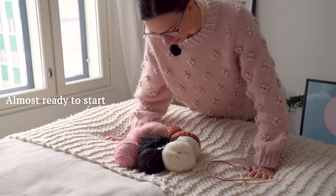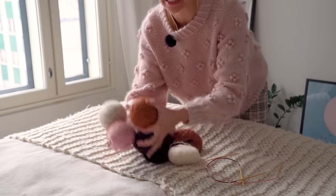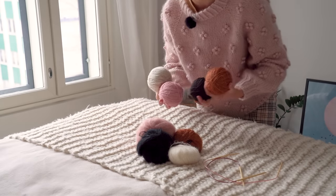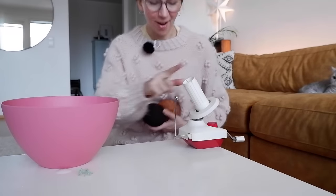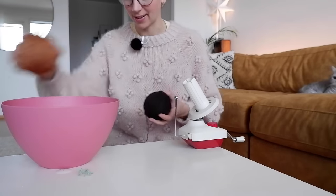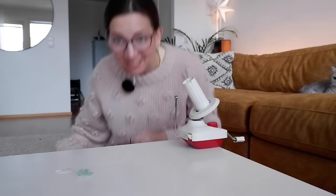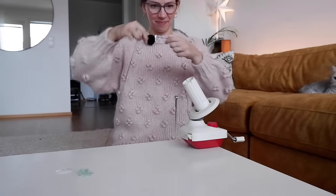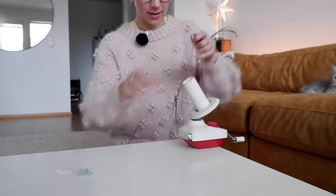Okay, almost ready to start, but first there's something I need to do with these little buddies. And the cats are probably gonna get crazy now. So I have this little yarn winder thingy to make these kind of yarn cakes, and I haven't used this for, oh, you can't see me, I haven't used this for a long time. I got this when I bought my knitting machine back in the day.